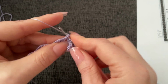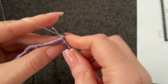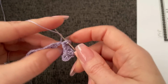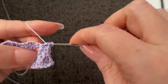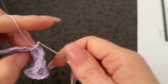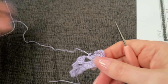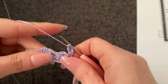Chain 1, chain 1. Here we go. That's 3, 4, and 5. And then we just jump over and do it again. I wonder if I should be working a chain 1. I probably should have been working a chain 1 in between.